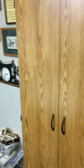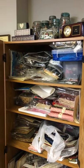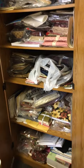And I have to show you inside this cupboard. Marbles and wooden spools on the top, but this is all of the kits that still need to be made. My UFO kits.